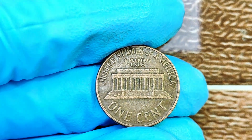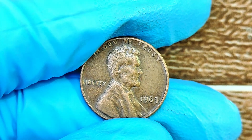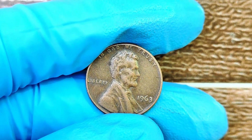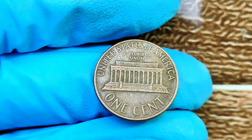But here's where it gets juicy: error coins. If your 1963 penny has a weird misprint, like doubling on the letters or numbers, off-center strikes, or other funky mistakes, its value can skyrocket. Some error pennies from the 60s have sold for hundreds or even thousands of dollars. So grab a magnifying glass and start inspecting.